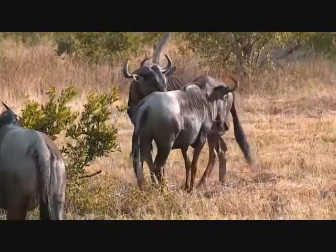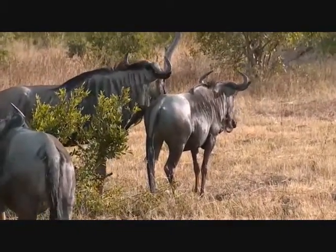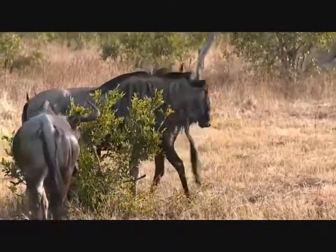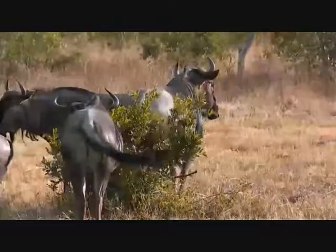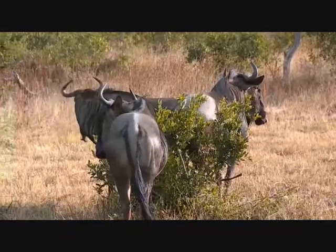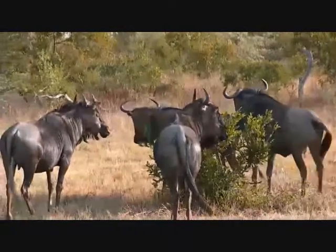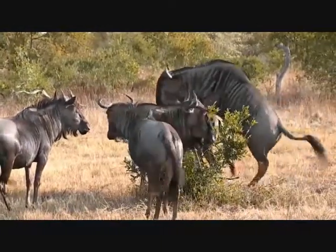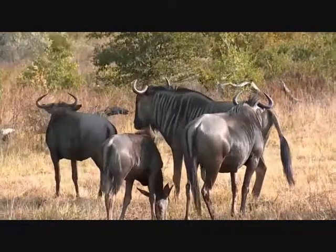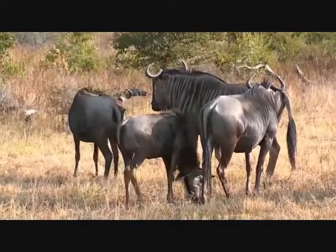So what happens is, in this area, the males are quite territorial and will defend a set territory, where the females will move between different males' territories. There he goes. She doesn't seem to be as interested as he is.